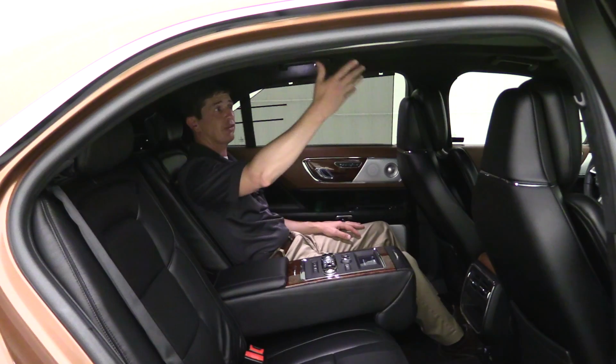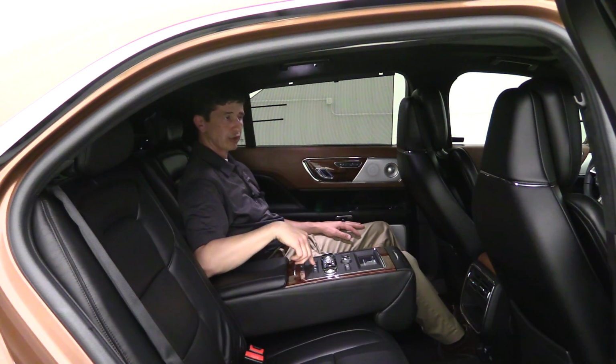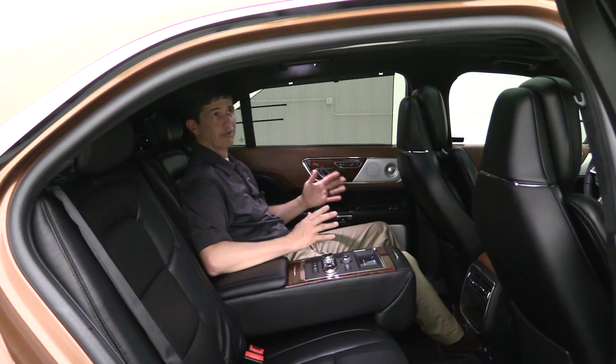Now if this does have your panoramic Vista roof with the power sunshade, they can control it back here as well. So you just press the button, and it's going to open that up. If they want to see that night sky, they're able to do that from back here and have that flexibility as well. So like I said, great features in this.